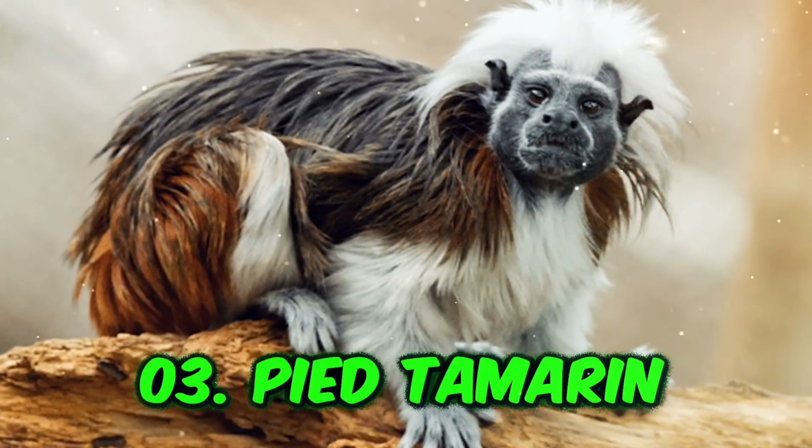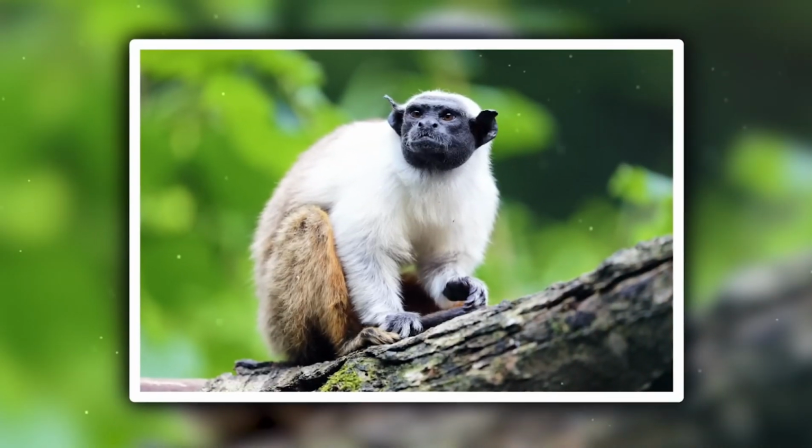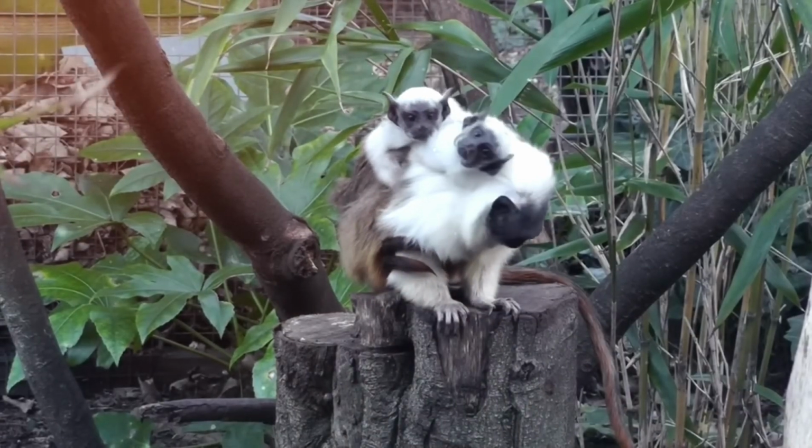3. Pied tamarin. Moving to a tinier but no less secretive creature, the pied tamarin is a little primate with a big personality, trapped in a small batch of jungle real estate.